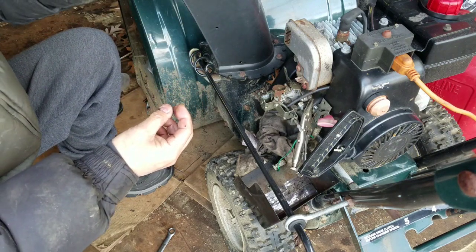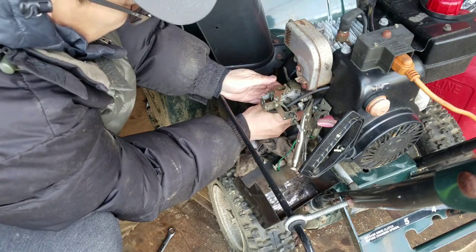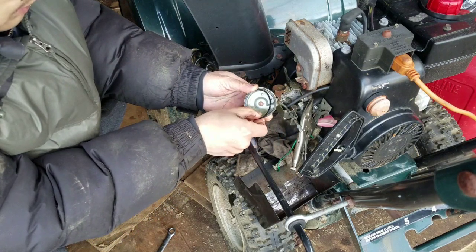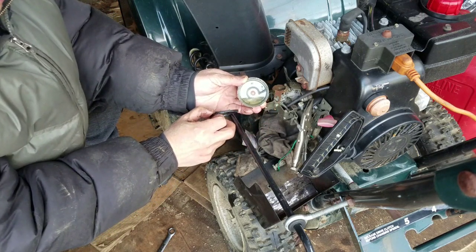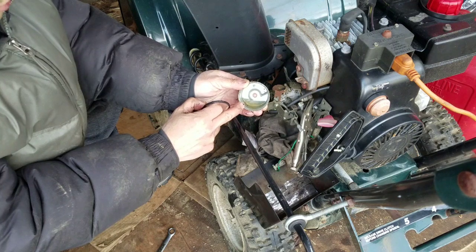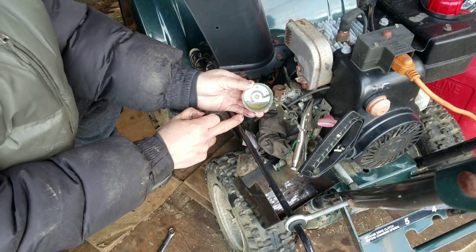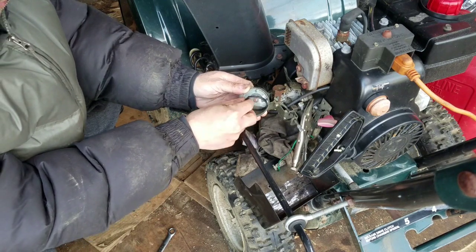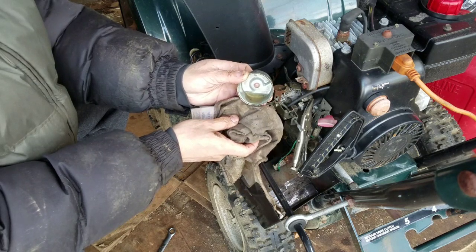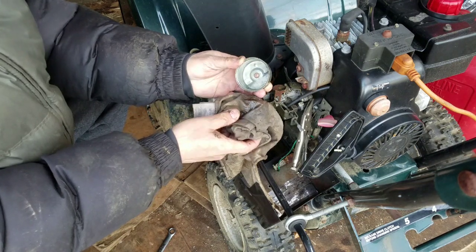It's a little dirty. Sort of see through it. It's not bad. Let's take a look at this bowl. Yuck. You guys see that? It is clear on the top, maybe one little layer, but on the bottom, it's like gelatin sludge. That'll cause your carburetor to not run right. Sludgy on the bottom. See, right there. Almost syrupy. Blech.